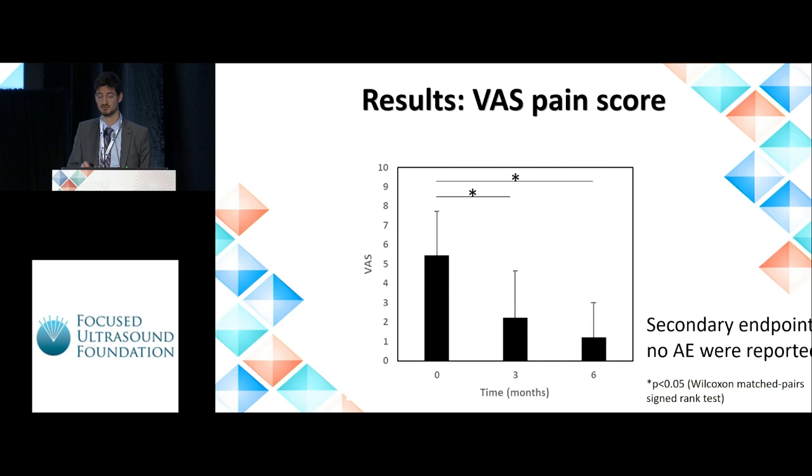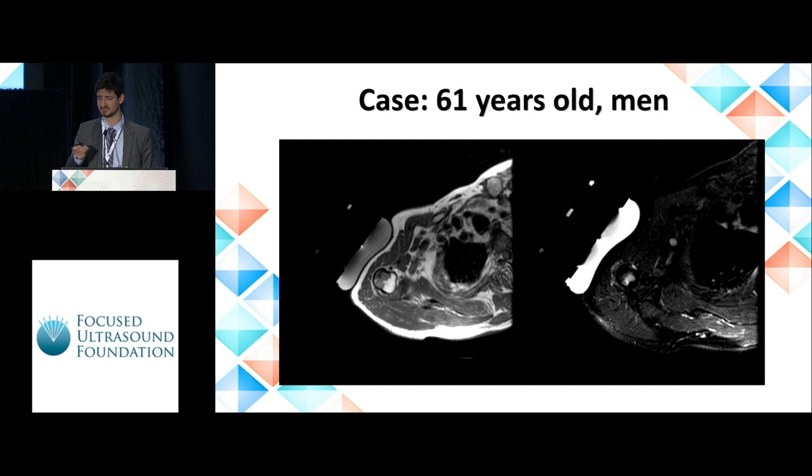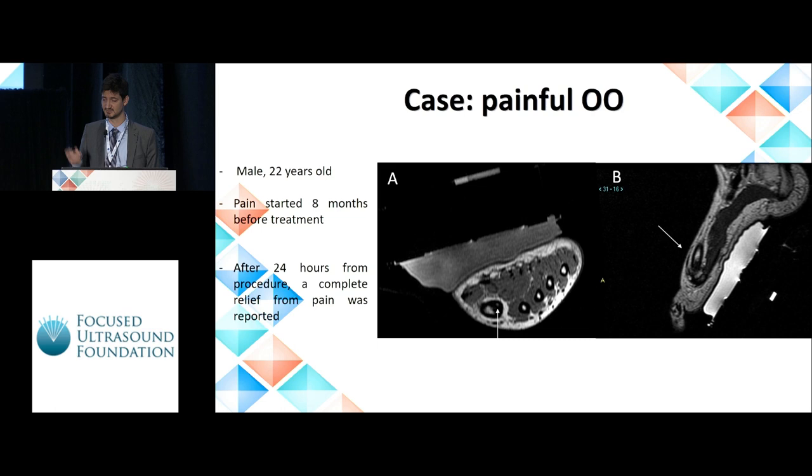This is just 1 case that I would like to show you as an example. This is a 61-year-old man affected by a right tumorous lesion from prostate cancer, and this is how we treated it with the CBS. But I was also thinking it was nice to include an interesting case of a painful osteoid osteoma at the first metatarsal bone.